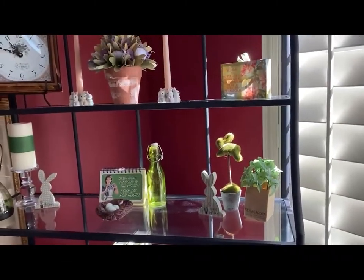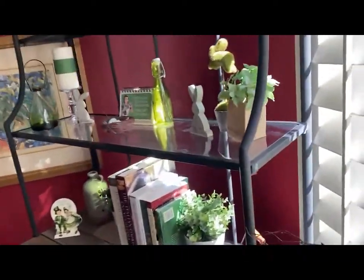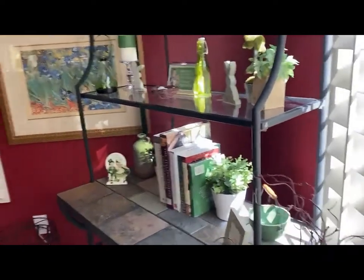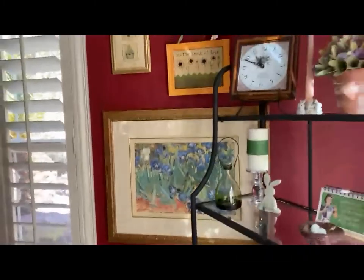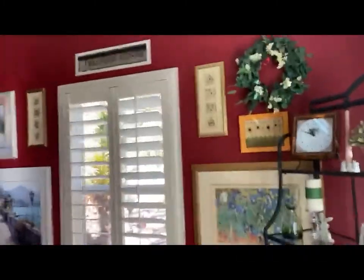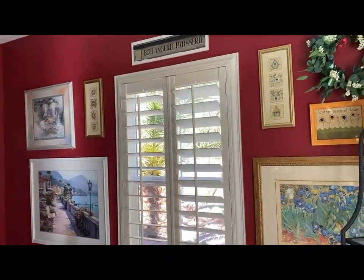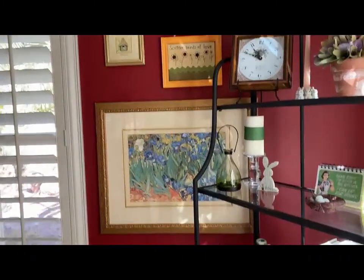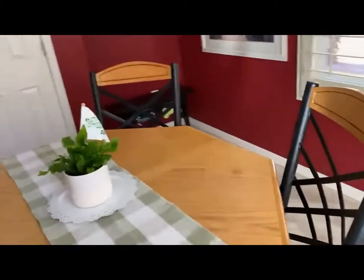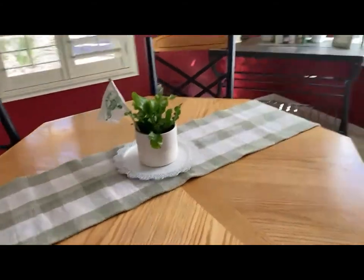But this is all done on a dime. I bet the entire cost of these decorations wasn't any more than $25. I also buy almost all of my pictures. And as you can see, I'm ready for spring. I want spring to come. So all of my pictures have come from Goodwill or garage sales. You can kind of see how I've done it. May not be how you like looking at things, but it certainly makes me feel like springtime is here.